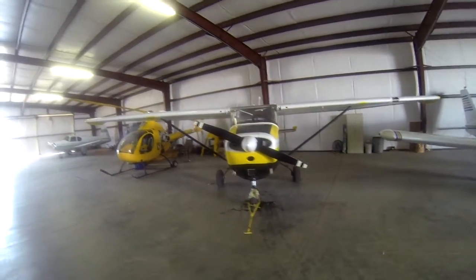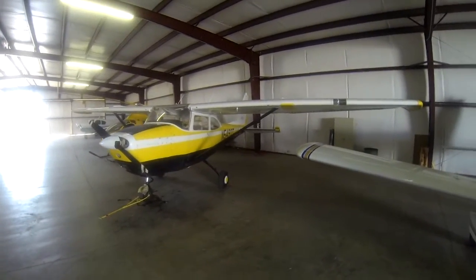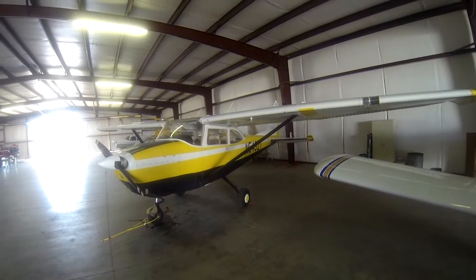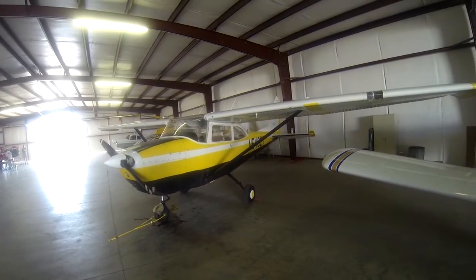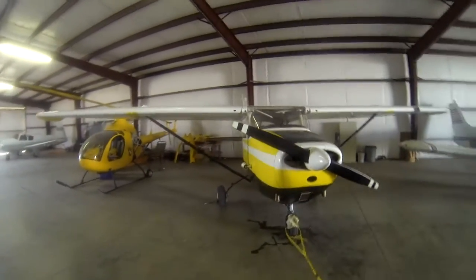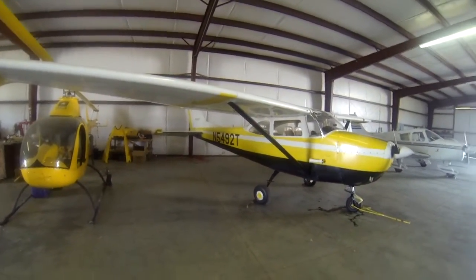And here we have an example of a 172 Cessna E model. This airplane gets flown pretty regularly too. I don't know the name of the fellow that owns it. All I know is the airplane lives next door to my hangar. Looks like it gets flown pretty regularly. 172E. Good airplanes.